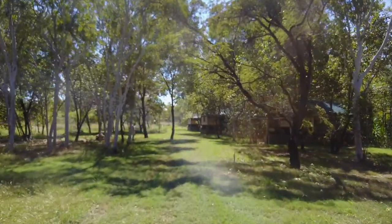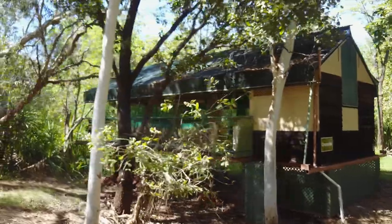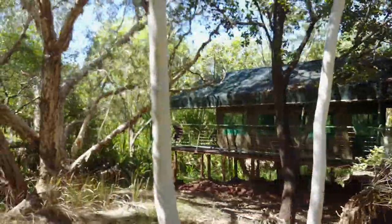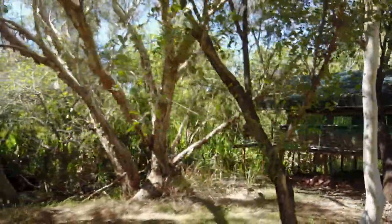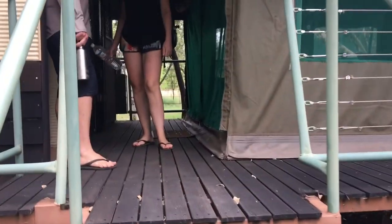Guests have two options when it comes to accommodation: the cheaper and more rustic campsite, or the higher end safari tents, which I think there's 10 of, beautifully positioned overlooking the lovely Annie Creek. Yeah, exactly. But they do come at a price.